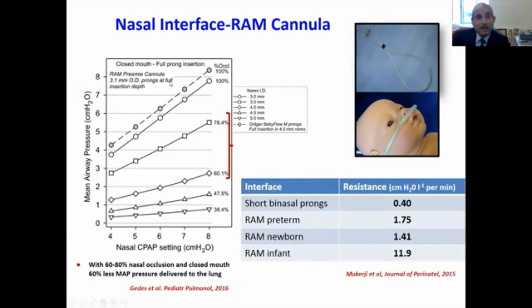Further, binasal cannula prongs offer less resistance. It's almost 3-fold less than the RAM cannula. If you look at the smallest RAM cannula size, commercially available as preterm, it has 400 times the higher resistance when compared with the short binasal cannula.